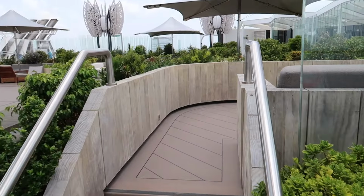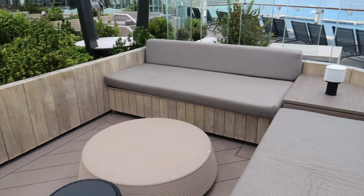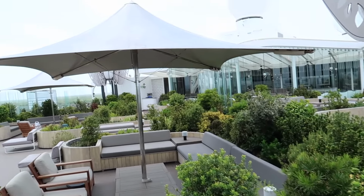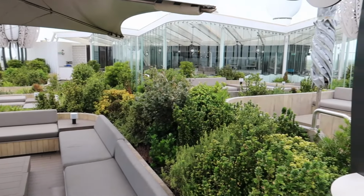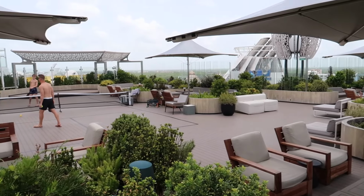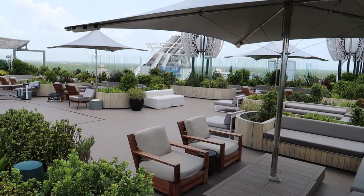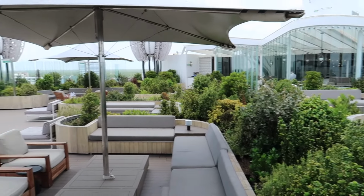So as you can see, they have these little, almost like little booths here, where you can come up and lounge out on these couches here. Some of them have umbrellas, which will be a bit better off if it's a sunny, hot day. But the gardens up here are really cool, and these lampposts light up really cool at nighttime too. There's currently an open pickleball session happening right now, so if you're into pickleball, you can come grab a paddle and play some pickleball on board.